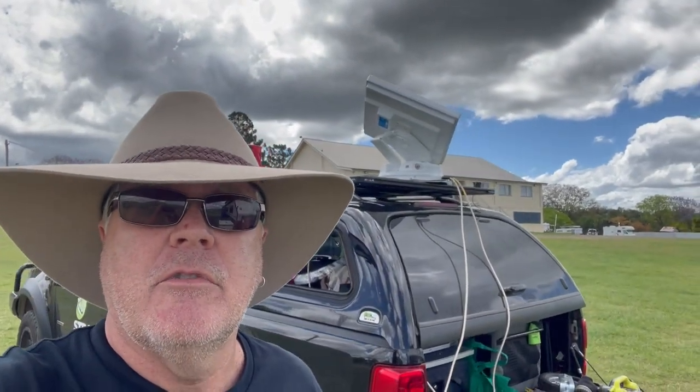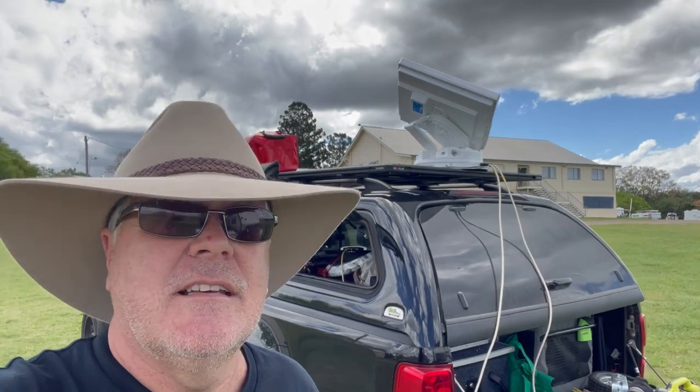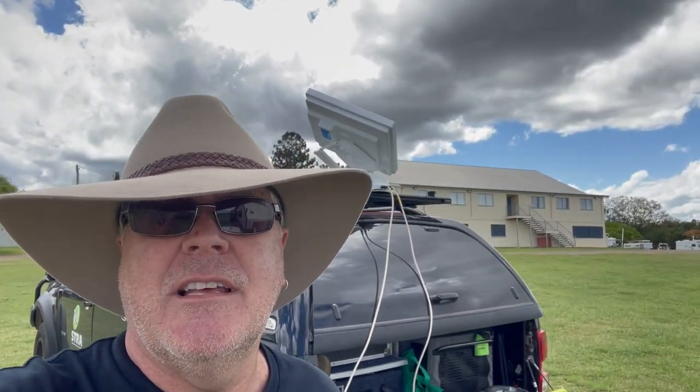Yeah, so I've got it on the roof of the car where people can see what it does, and it makes it easy for me too, because I can have a beer while it's doing that instead of kicking a tin dish around. Anyway, if you're interested in these satellite dishes, you know who to call.